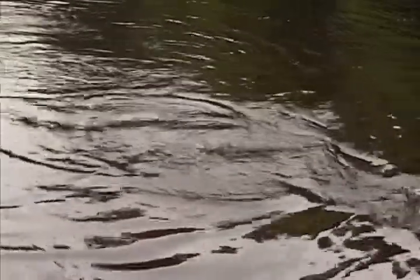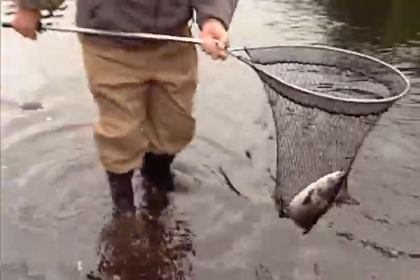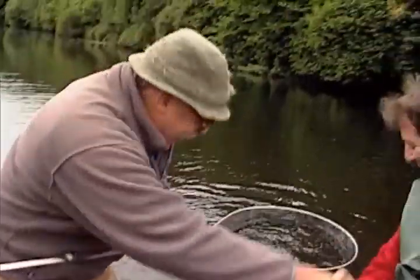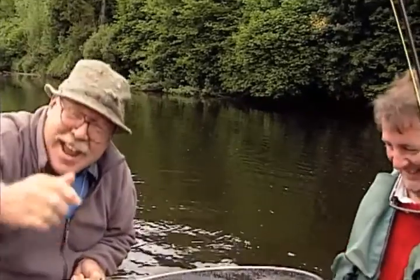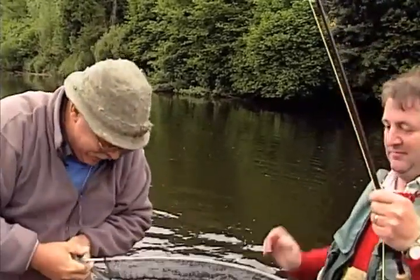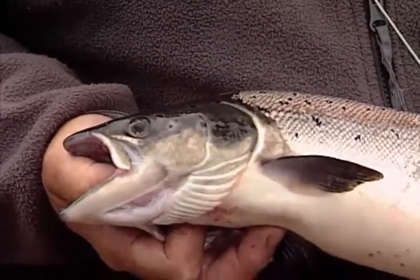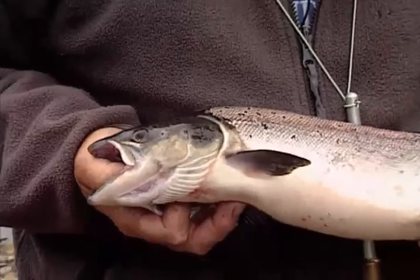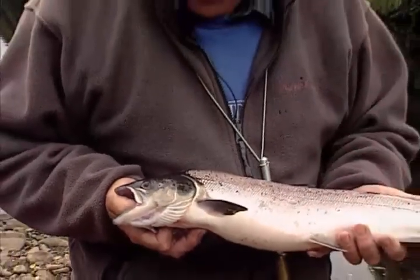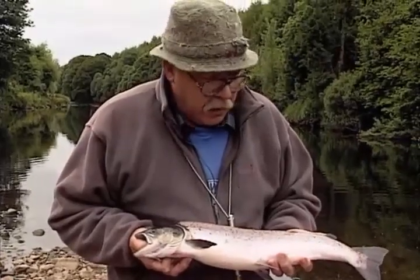Doesn't make this shallow water. Well done, Malcolm. Well done, John. Brilliant. My heart was in my mouth. It works. Well, this grilse we've tapped on the head, and we'll probably enjoy eating it. Big fish we put back. These one-sea-winter grilse we harvest.